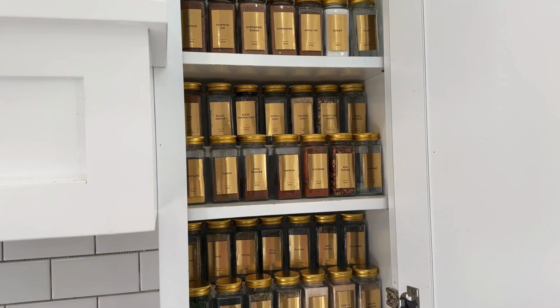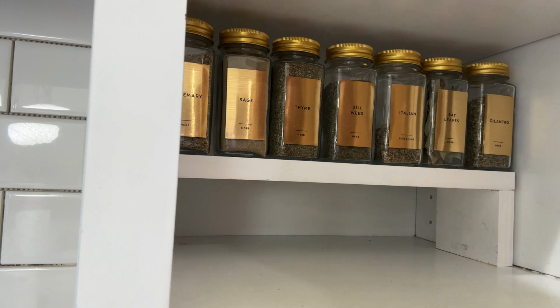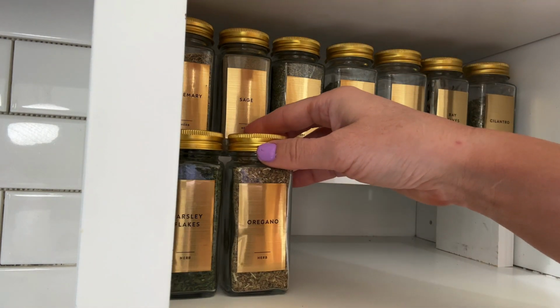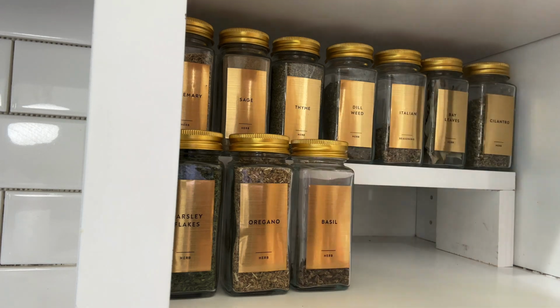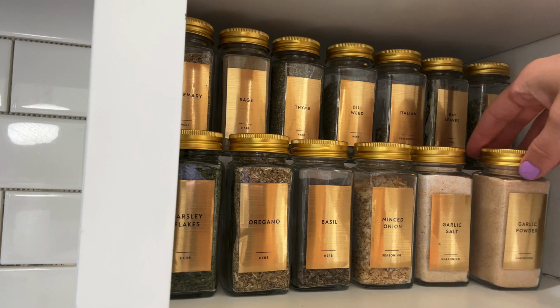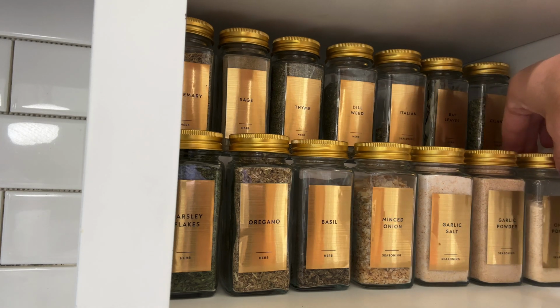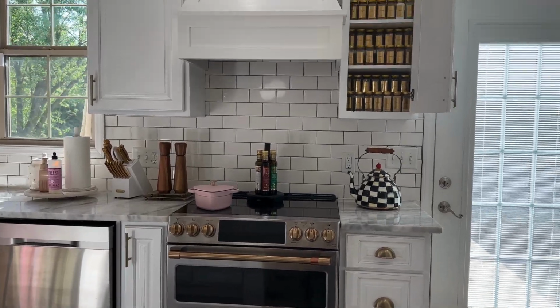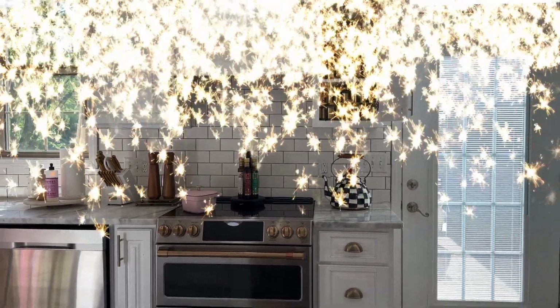My husband built me three little white shelves so that I could perfectly place those. They had some on Amazon with three tiers, but I wanted to completely see the label so that I didn't have to pick through there, and I am so happy with the way it turned out. I do have some extra jars and I'm going to make a second level on the top shelf.